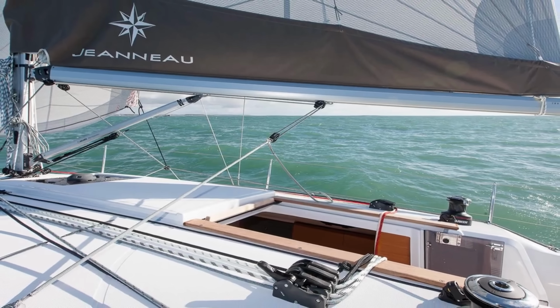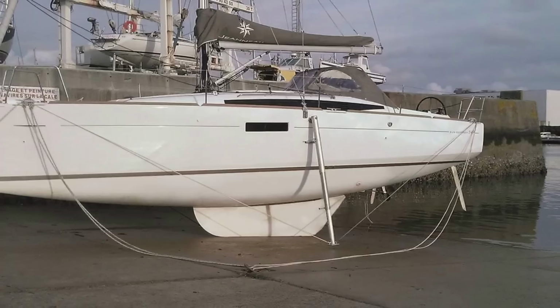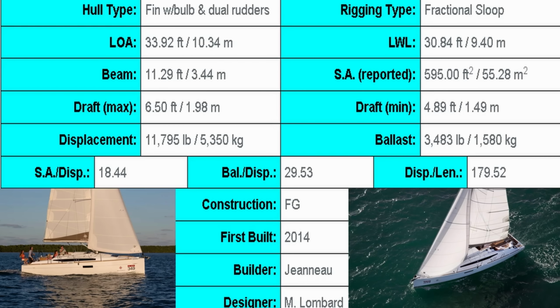It is not only a coastal cruiser. It will absolutely cross oceans and get you anywhere that you want to go. Now, it does come in with a length at the waterline of just under 31 feet and a length overall of just under 34 feet.